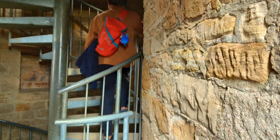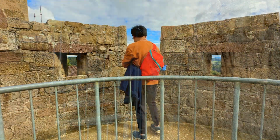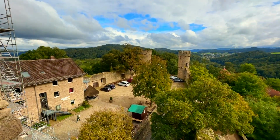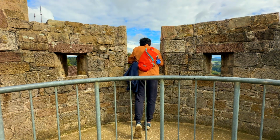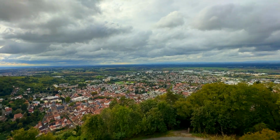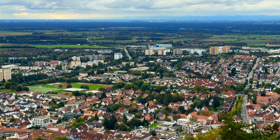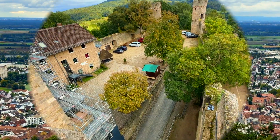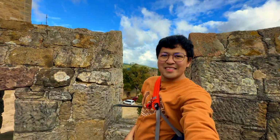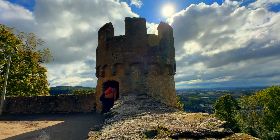You will get to witness the rows of well-cared-for and very tidy vineyards standing side by side across the hillside terraces, which are always pleasant to see. Both the hike on the panoramic paths to the castle and the castle tour are worthwhile. The entire Heppenheim district is part of the Geo Nature Park Bergstraße Odenwald. Numerous individual trees and rock formations are designated as natural monuments.